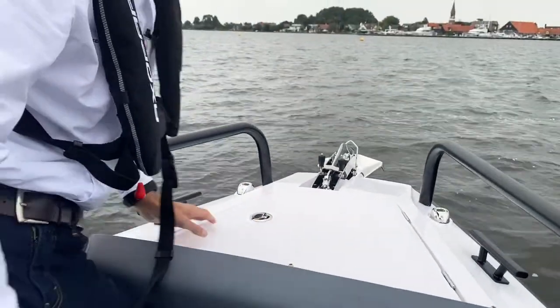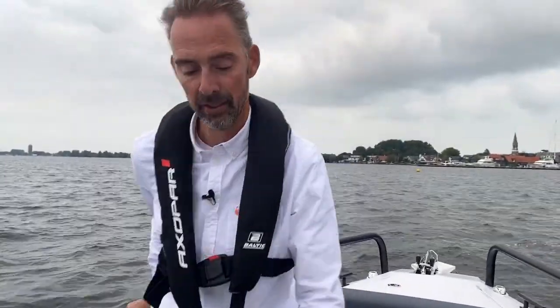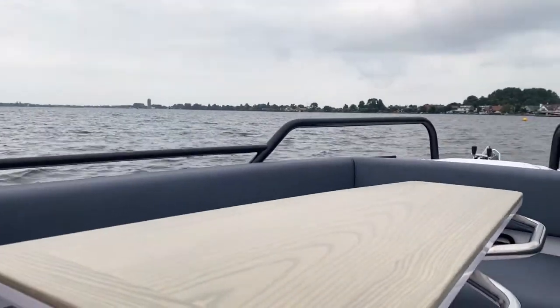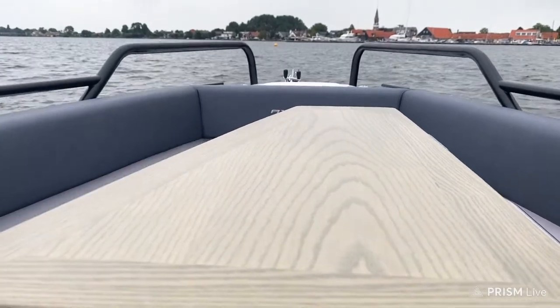This table here is a custom thing. I don't really like the Aztec, to be honest, on top of this, but that is just me being really peculiar in these things. So this is a custom thing. This is wood, ash I think it is. Again, the coffee machine is a custom installation.